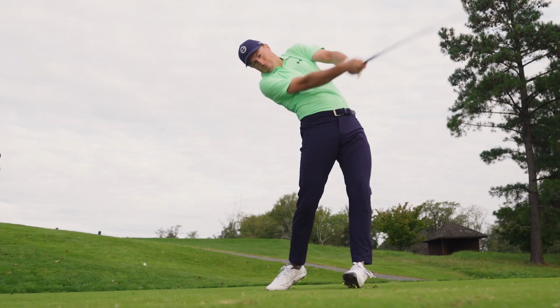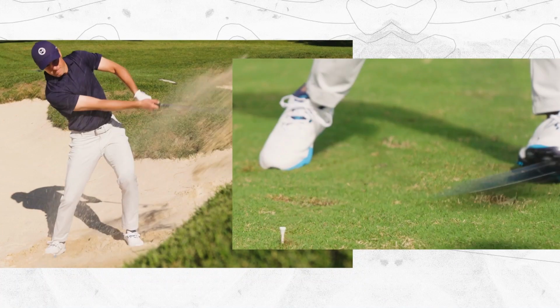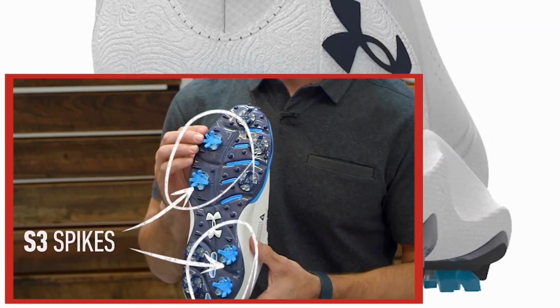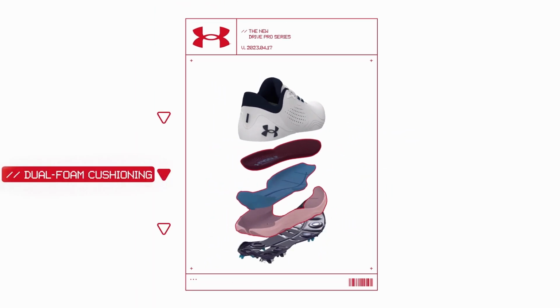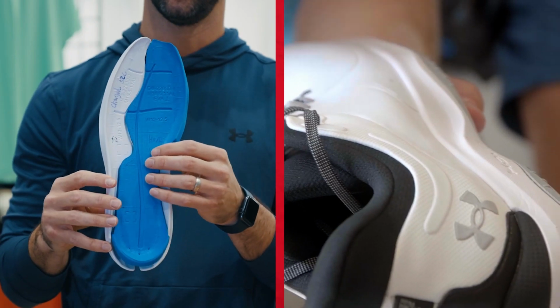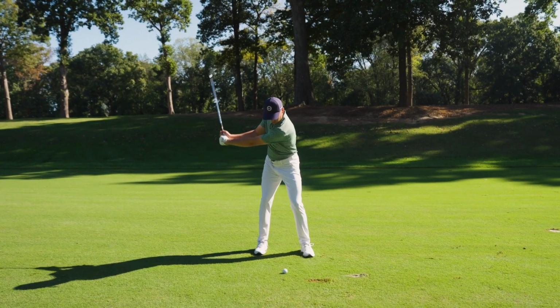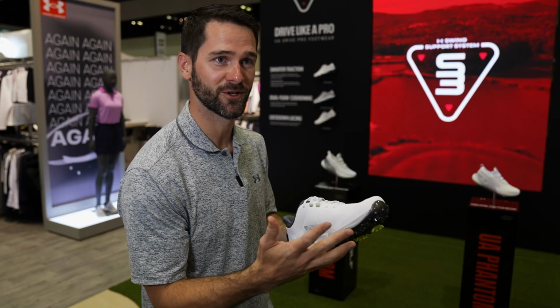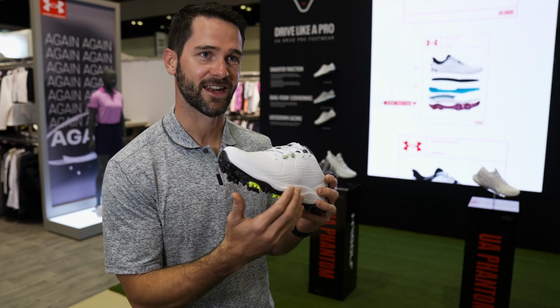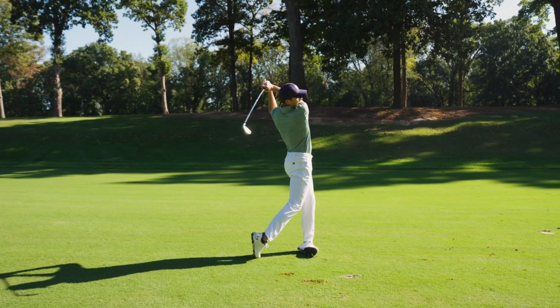So a 3-fold technology is built into the shoe where we have our custom spikes that give you that rotational resistance, directional traction. We have our dual foam midsole, so the foam is softer on the inside of the shoe and firmer on the outside, so that as you're in your backswing, you're really sinking into the inside of the shoe, and the outside of the shoe is propelling you forward into your downswing. And then as you go into impact, you have that nice supportive cushioning to support you through impact.